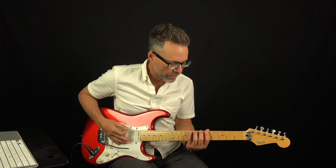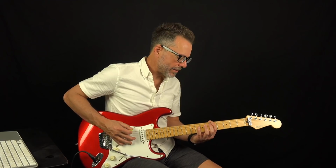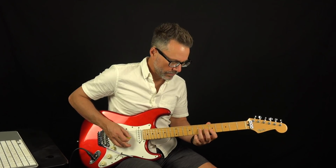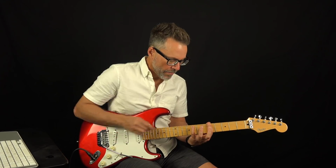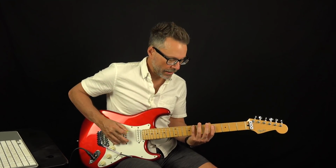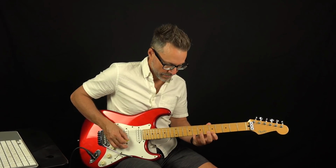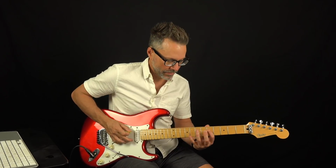Okay, so watch this. So here's A. So here's A minor pentatonic. Okay, my pinky is C major pentatonic. Same form, I'm just starting and ending it on the C.